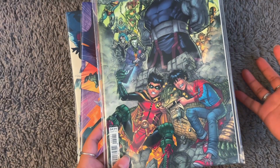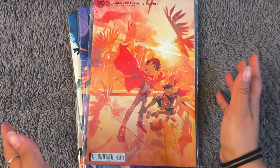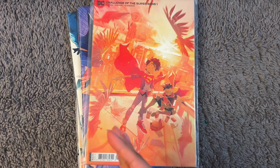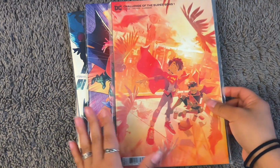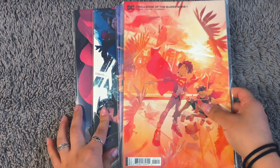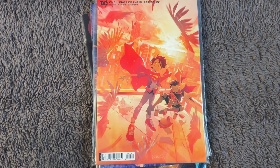But yes, I'm so excited now that I have the complete series now, and I have all the variant covers, so what more could I ask for? I'm so excited. I also didn't pay a lot of money for this, but yay! It's in my collection, and I'm so excited.